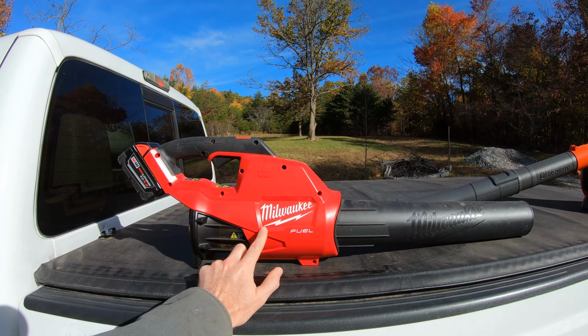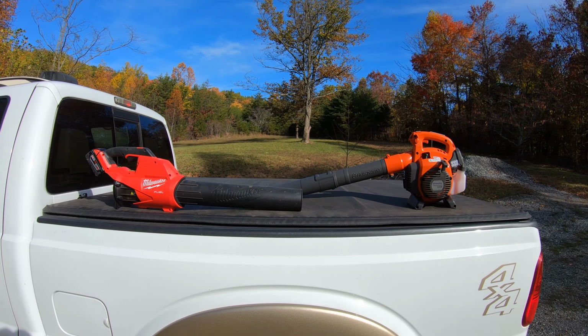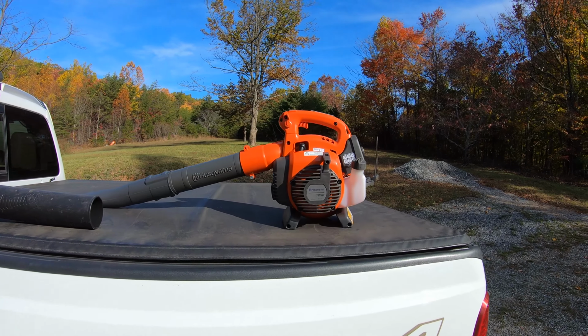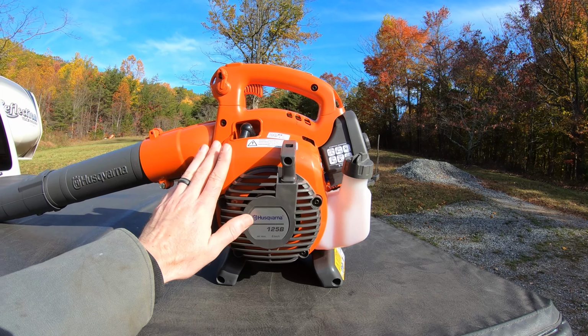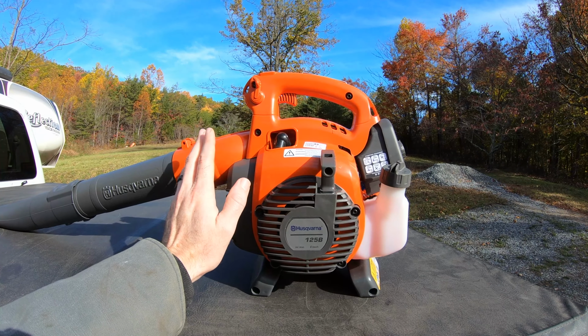So as far as stinky air goes, obviously the lithium blower here wins. If you do use this, I do smell like gas after using the leaf blower, just like any 2-cycle engine. If that's no factor to you, then that's no factor to you. But if you don't like smelling like gas after using a leaf blower, then maybe the lithium power is for you.